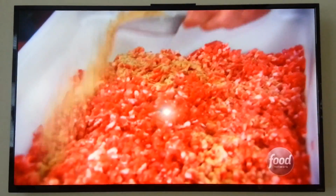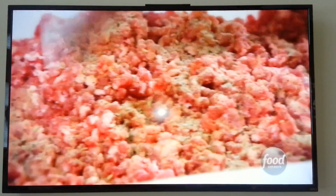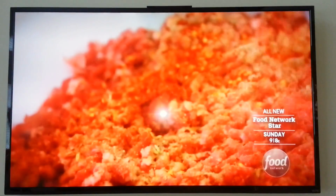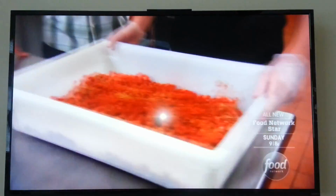This is fresh pork butt, and we grind this all in-house ourselves. Try to make sure we coat all of it. We'll add some crushed red pepper to this, and then a little more paprika because this is hot sausage. And we're going to add some chilled water to help incorporate the spices.